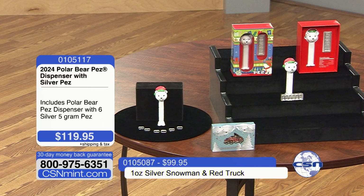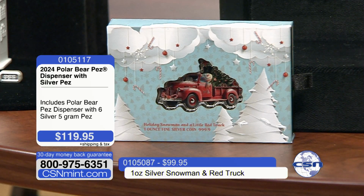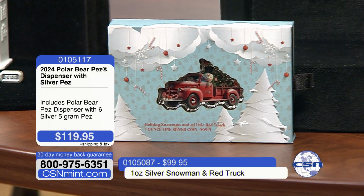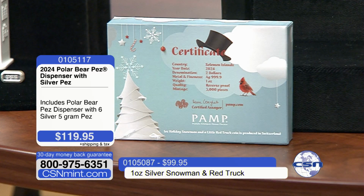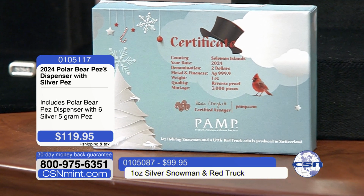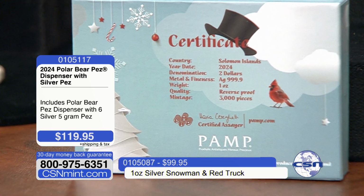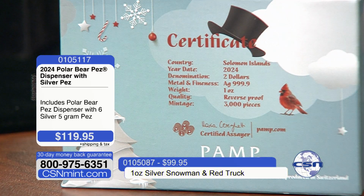Only $99.95 for that. You can see the holiday snowman and little red truck, 1 ounce pure silver coin. I think that's also a great holiday opportunity. I'm going to flip that around. Maybe we can get one last look at that so you can see all the specifications. There are only 3,000 pieces, reverse proof, Solomon Islands, 2024, $2, 1 ounce pure silver. That's the certificate of authenticity.